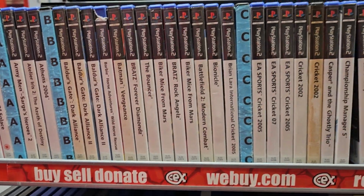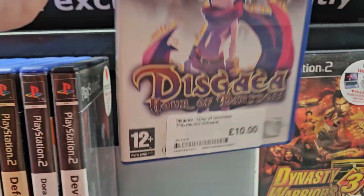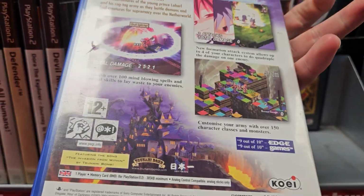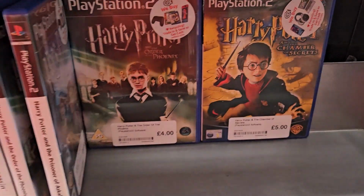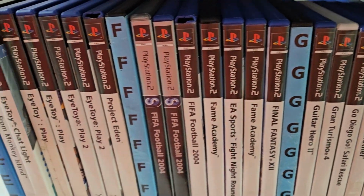So we are in my local CEX store and they have a fairly decent selection. Disgaea, Hour of Darkness, a franchise I have played a game or two from, but my knowledge is very limited with Disgaea, unfortunately.